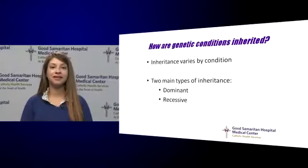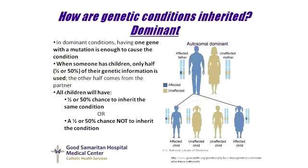Well, there are 2 main types of inheritance: dominant and recessive. In a dominant condition, having 1 gene with a mutation is enough for that person to be affected with the condition. When someone has a dominant condition and they want to have children, they have a 50% chance or 1 out of 2 chance for their child to have the condition also. Alternatively, they have a 50% chance or 1 out of 2 chance for their child to not have the condition.